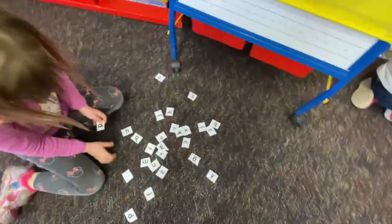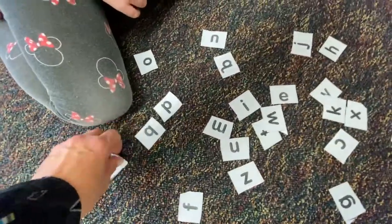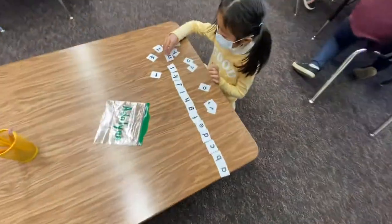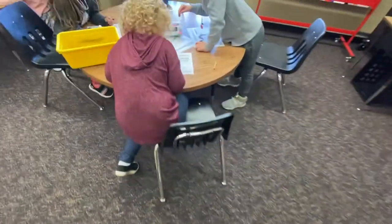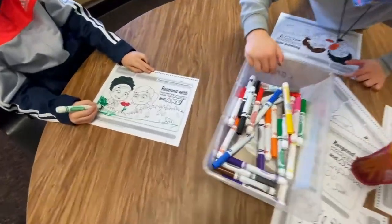What's wrong? You can't find your A? No. I found my A, but I don't know which one is B. Oh, well, find all the ones that look like they might be B, and then you can decide, okay? Which one's B? Yep. Okay. So that's good. They'll do this a few times here at school, and then I'll send them home in their bags to practice at home. These kids are working on our next habit of mind.